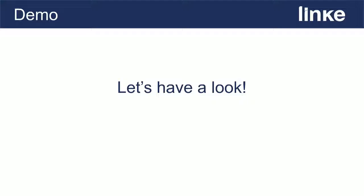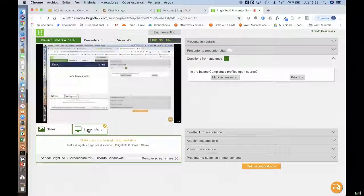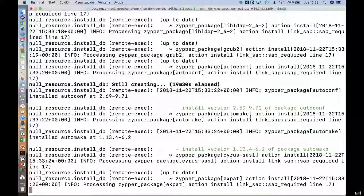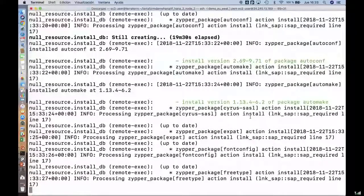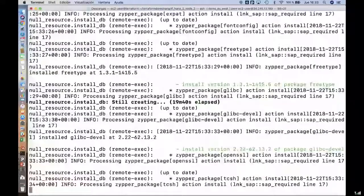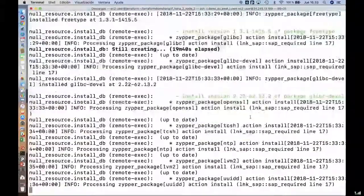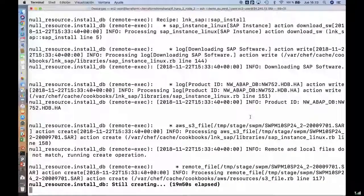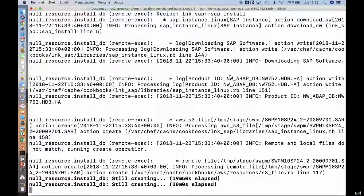Okay, so let's have a look. Let's go back to a screen and see how our automation is working. Okay, we see that it's still working. Roughly, we've been running this for the past 30 minutes, so there's still a long way to go, but we see that the automation is already installing some SAP software and downloading the software on the database instance.